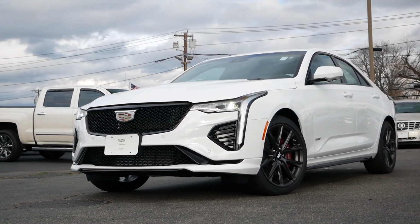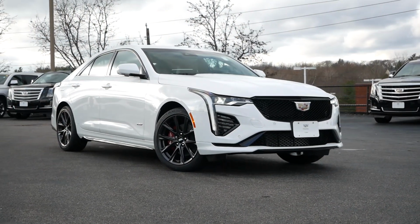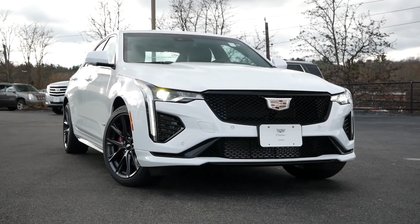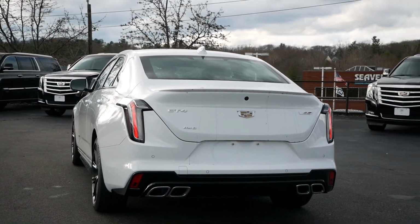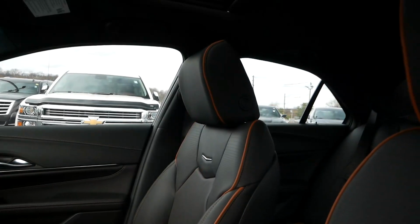Welcomed by many enthusiasts, rear-wheel drive does come standard for optimal enjoyment behind the wheel. But better suited for the New England region, you can opt for all-wheel drive for year-round drivability. For fuel economy, you can expect to receive right around 20 miles per gallon in the city and 29 miles per gallon on the highway.